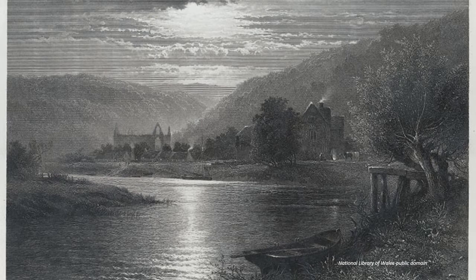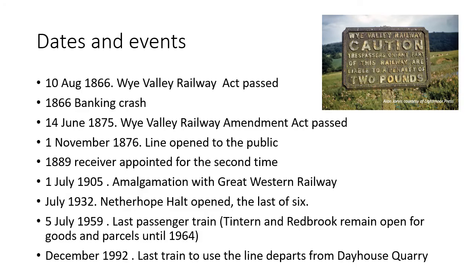Now we're going to talk about some of the dates and events, just concentrating on a number of them. Before any railway could be built, a Railway Act had to be passed. In fact, there were 2 acts before the Wye Valley Railway started to be built. The reason there were 2 is that immediately after the first, there was a major banking collapse, investors lost confidence, and the approval ran out of validity.